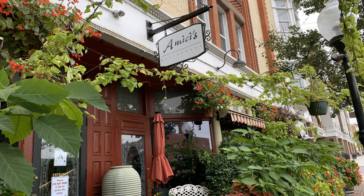They support all local farms and breweries in their menu. They have farm-to-table options with plant-based and vegan options. They have custom blend burgers, pizza, a great raw bar, and they have brunch every day, happy hours, and trivia on Wednesdays. Another staple in downtown is Lamacchia's.